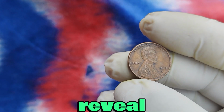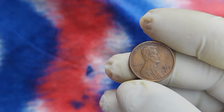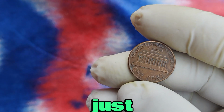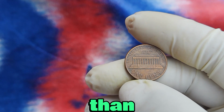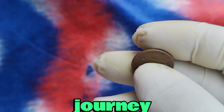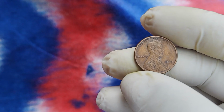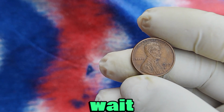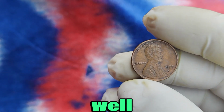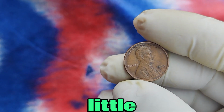Today, we're about to reveal the mind-blowing story behind one of the rarest and most valuable coins in American history. The 1979 D Ultra High Relief Lincoln Penny, a coin that's not just any penny, but an absolute treasure worth more than $1.7 million. Hold on tight, because you won't want to miss this journey through history, rarity, and how one lucky find could change your life forever. Now, you might be asking yourself, wait, a 1979 penny worth $1.7 million, that's crazy, right? Well, stick around, because what we're about to reveal will completely change the way you view this tiny little coin.